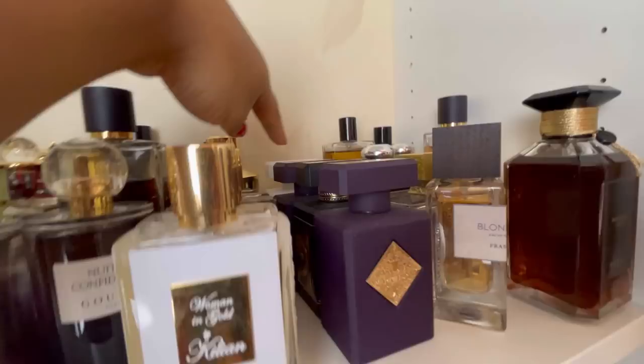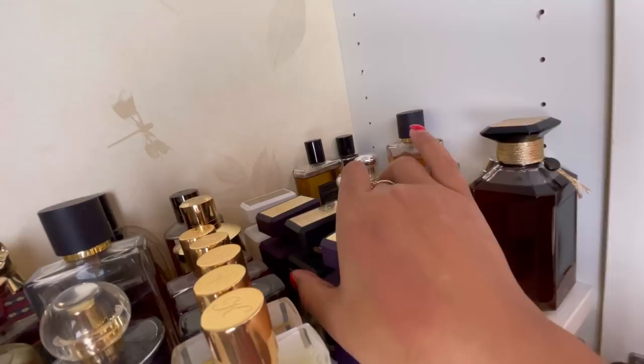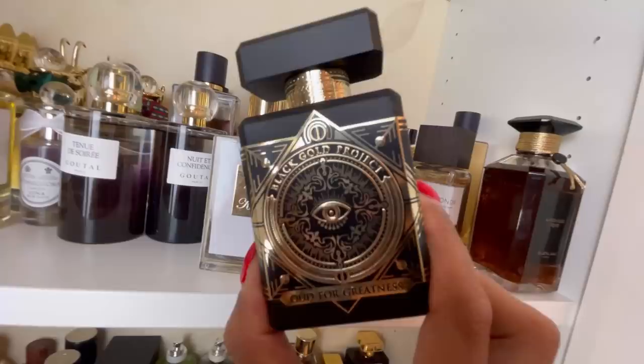We have my Initio fragrances over here. I think this is such a gorgeous brand. Beautiful packaging, beautiful scents, very complex, but absolutely stunning. And the newest one that I added was Oud for Greatness. This is a very deep, oudy scent, but not a dirty oud, I find. Very unisex for sure, so you gotta be bold with it.